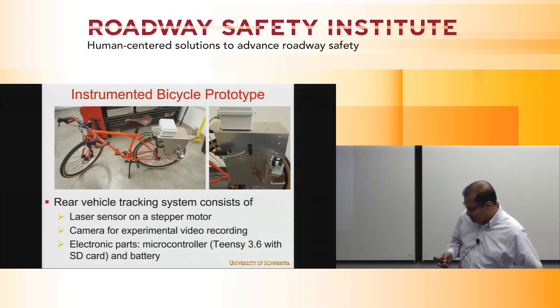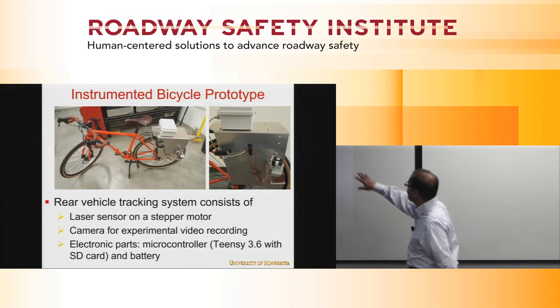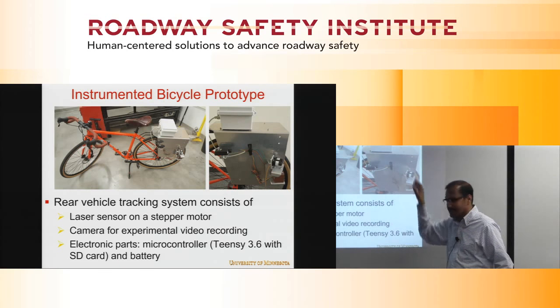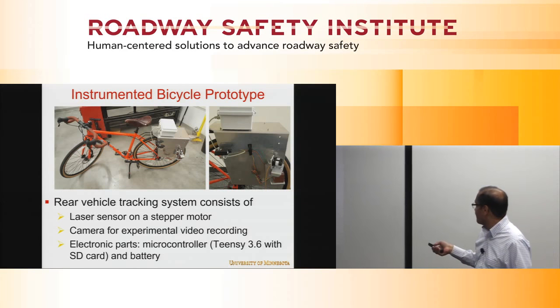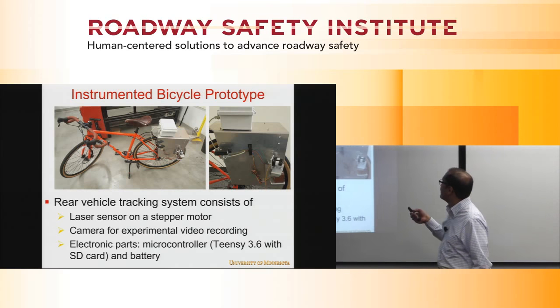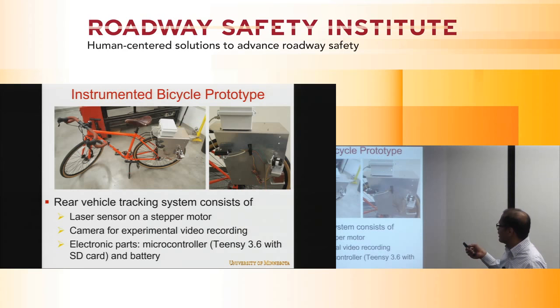So this is one of the newer bicycles, and this is a temporary setup on the bicycle where we have a convenient platform where we can drill holes and install anything we want essentially. And you can see the laser sensor and the stepper motor, and then this is a video camera. So these are all installed on this platform here, and this is where the battery and some other electronics is located.